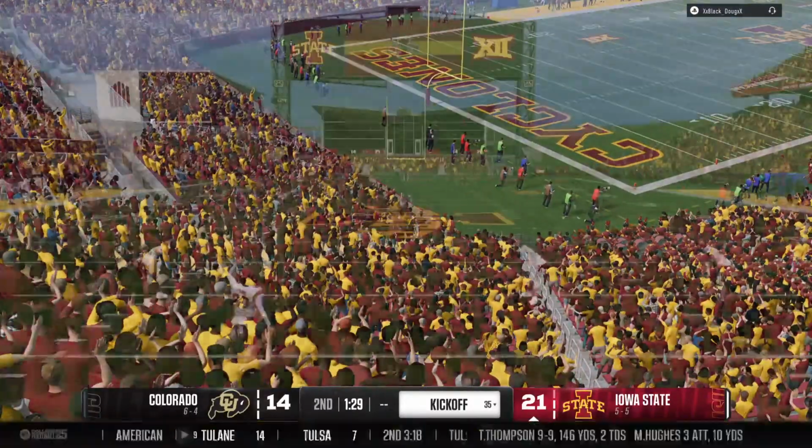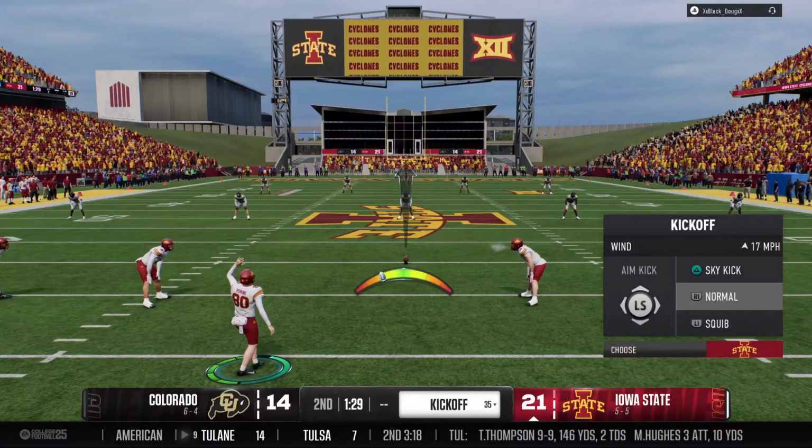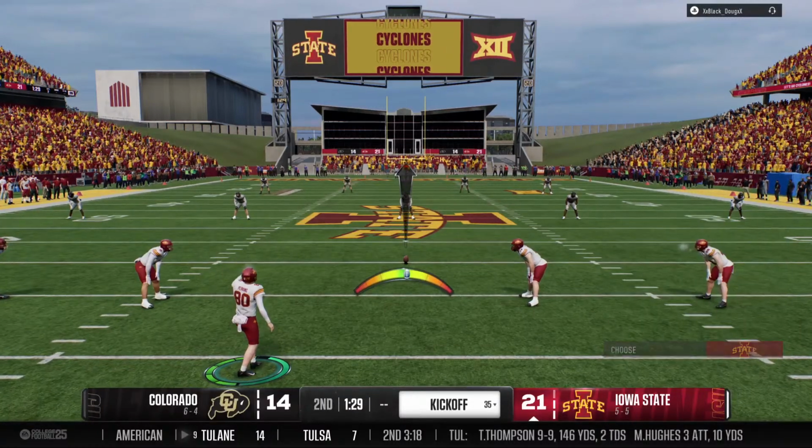And he makes the extra point. They're lining up to kick it off, full of momentum after housing that last kickoff.